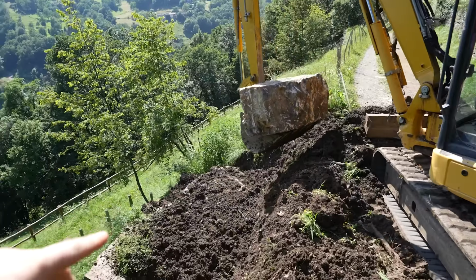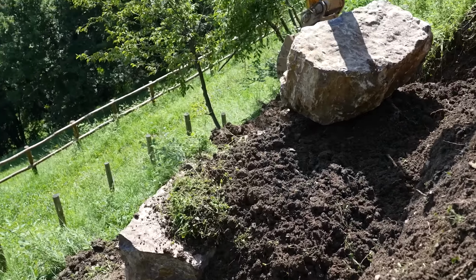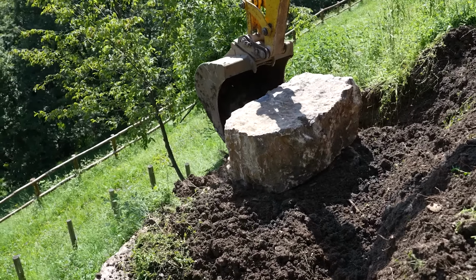This stone is for the second row. He's added some dirt there as some glue to hold it all together. And we have ourselves the beginning of a retaining wall.